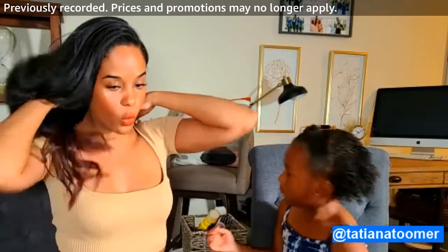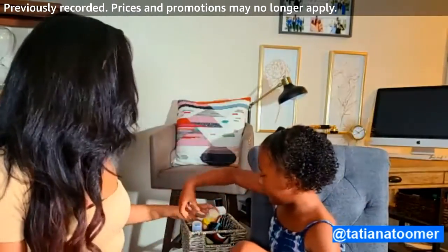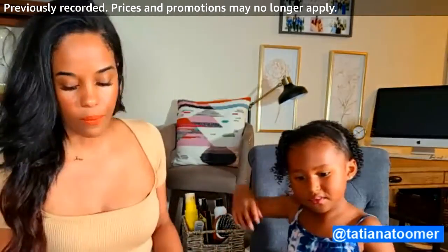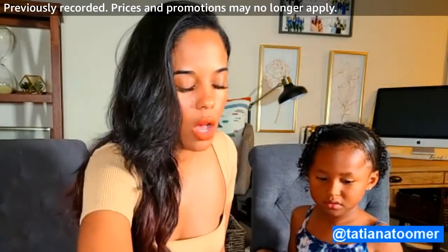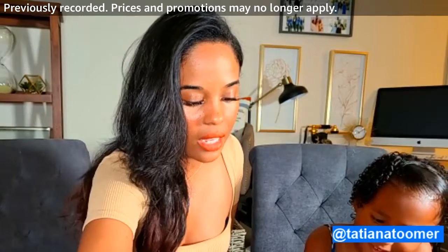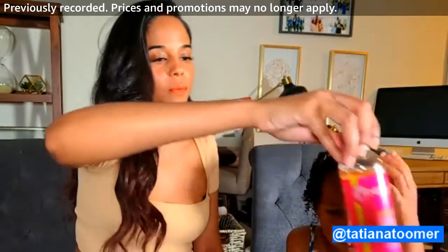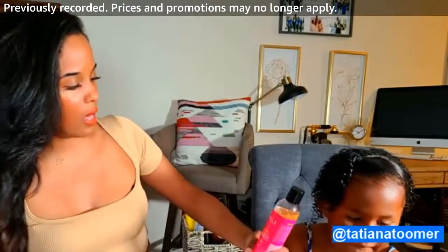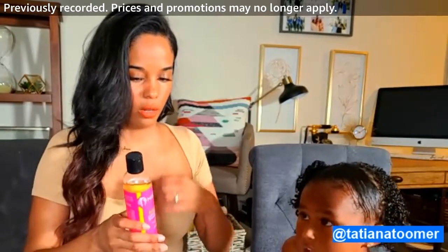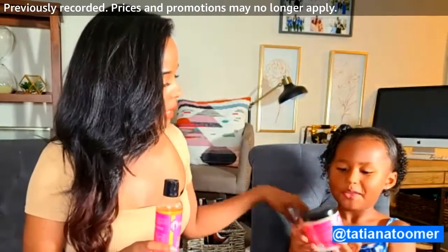Okay, so before we go, I just want to run through everything one last time of all the different products that we did use today. To start off, we didn't wash her hair today, but the shampoo that we always use is this Mielle conditioning shampoo. Again, I really love stuff that really conditions the hair, really locks in that moisture. Also, we have the deep conditioner.